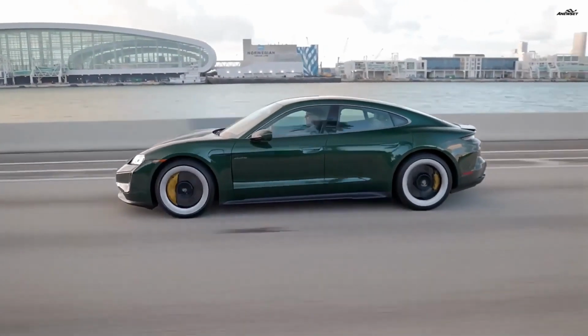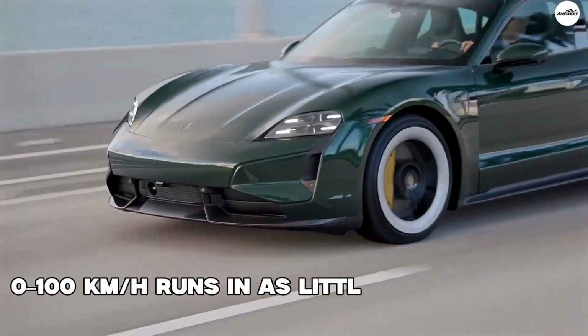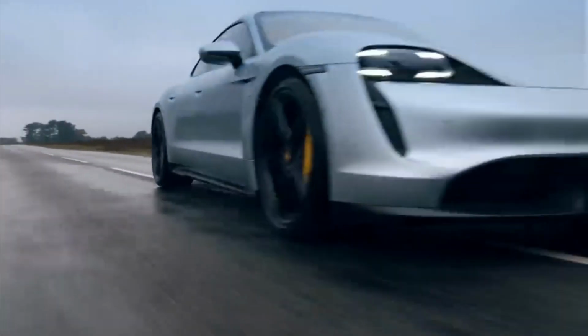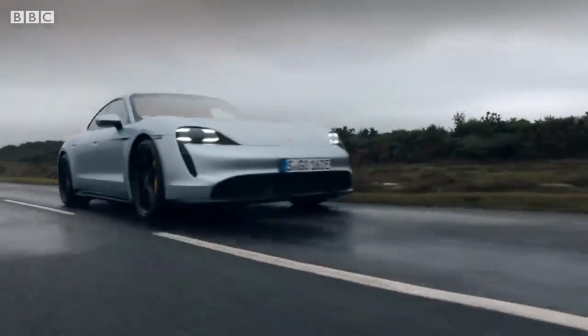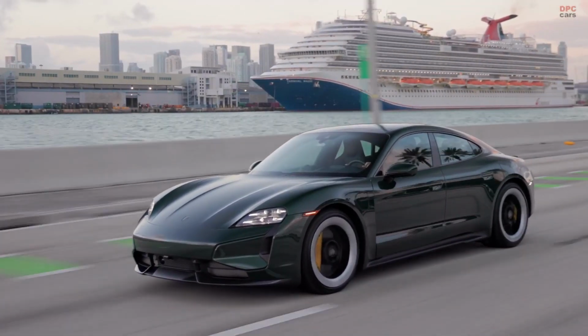In models like the Taycan Turbo S, this function unleashes all available power for blistering 0 to 100 km/h runs in as little as 2.8 seconds. Test drivers confirm that the launch control system is fully operational and that acceleration is both linear and savage, true to Porsche's performance DNA. Each Taycan is also subjected to brake testing.